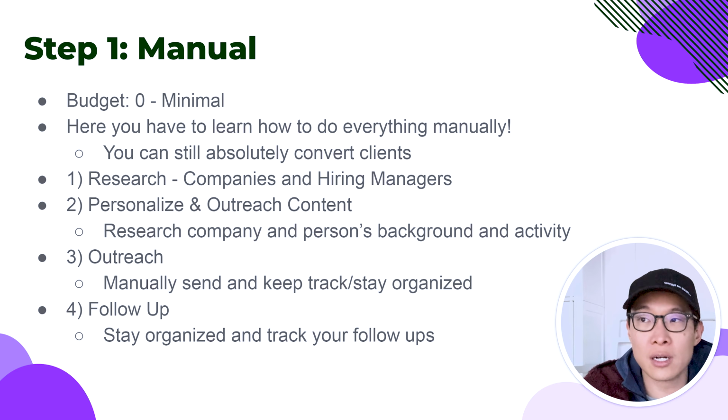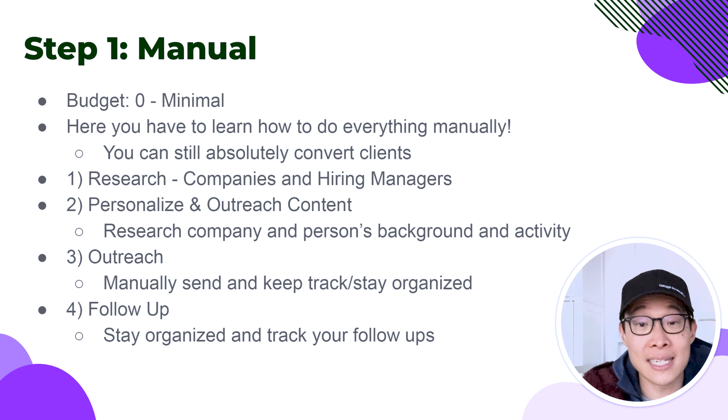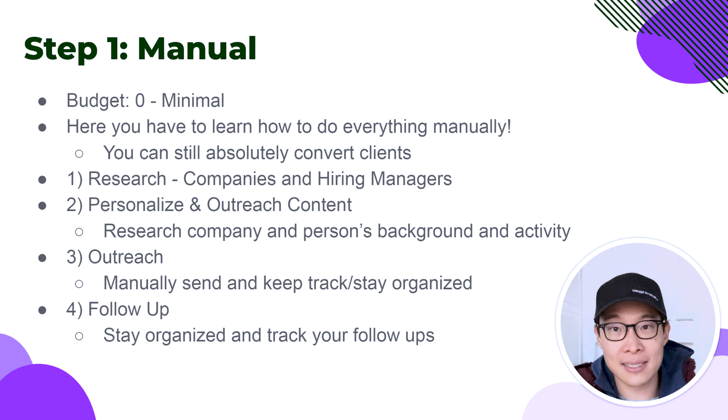Anything you want to toss in there to make your message sound different, but to be personable and human at the same time, instead of just coming off super robotic, is the key here. And then once you do that, you have to really understand how you actually do the outreach. How are you going to actually send the messaging or emails or cold calls out? And then most importantly, how are you going to keep track and stay organized?